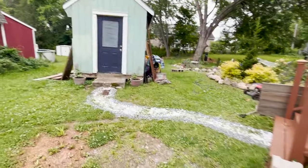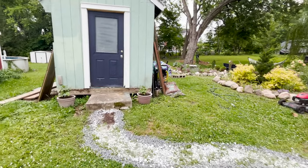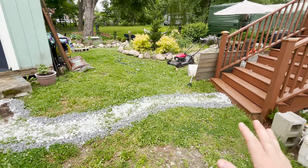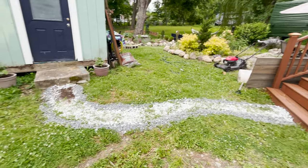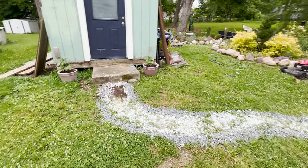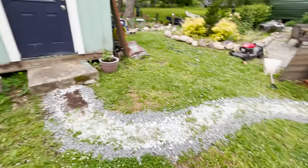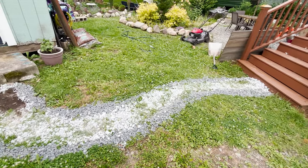So I gotta show you guys this. My husband and me have similar but different ideas of what we like. He's been wanting to put some sort of pathway from here to here. We had some extra rock and he just did this without permission. And he was excited to show me, and he should have known better, because that is not how you do it. It's such a waste of rock.